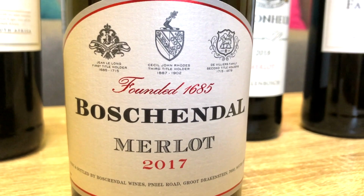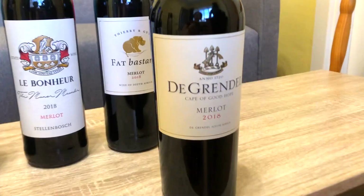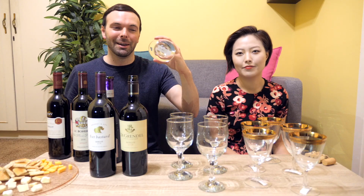Another one of our favorites, and this is also on the list, so this is the Borschendal Merlot 2017. The most expensive was the De Grendel Cape of Good Hope Merlot 2018. We're going to do a blind tasting today. Got the labels at the bottom. But we won't know what they are when we taste them. And then at the end, we'll see where each wine ranks. We'll see if our palate is good.